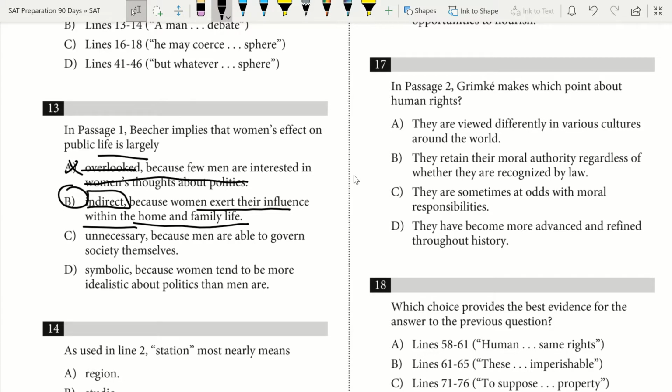She doesn't say that. She actually says that they are interested in it, but just in the home and social circles. And then C, unnecessary. No, she's making the claim that it is necessary just in the social circle at home. And then symbolic, no, she's not making the claim that it's symbolic, so we can get rid of D as well.